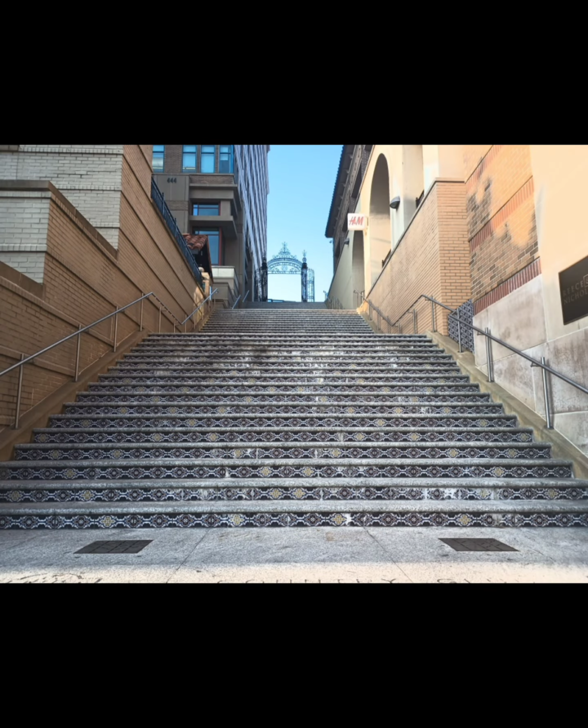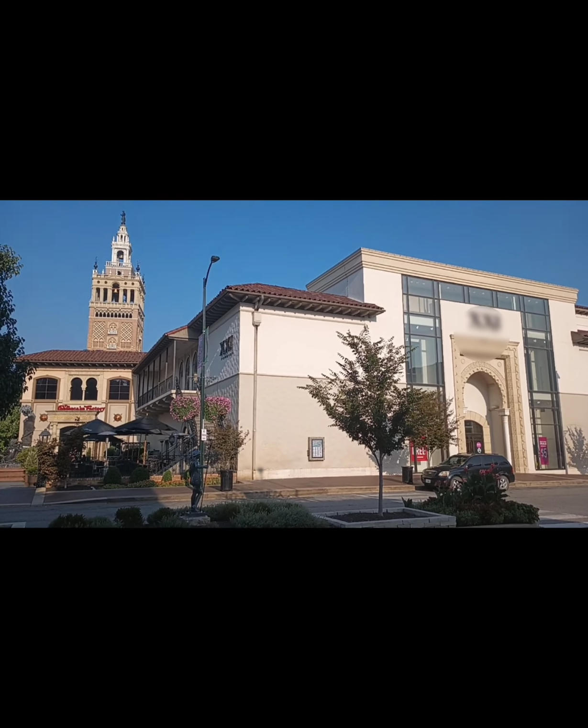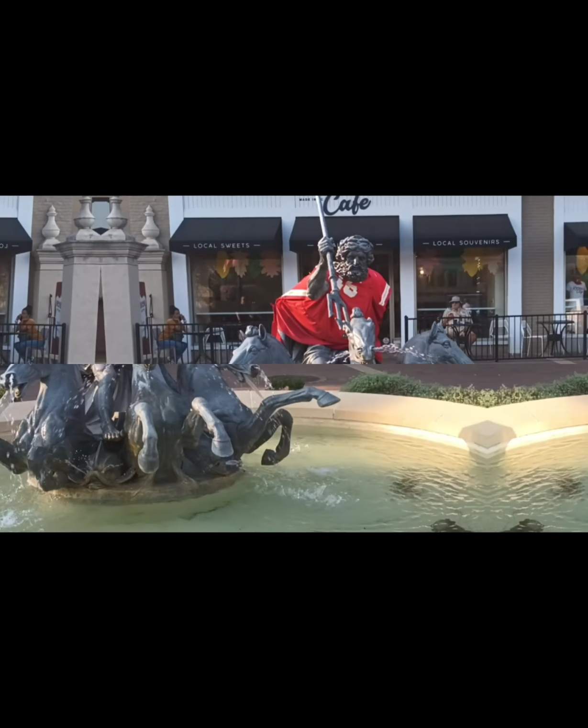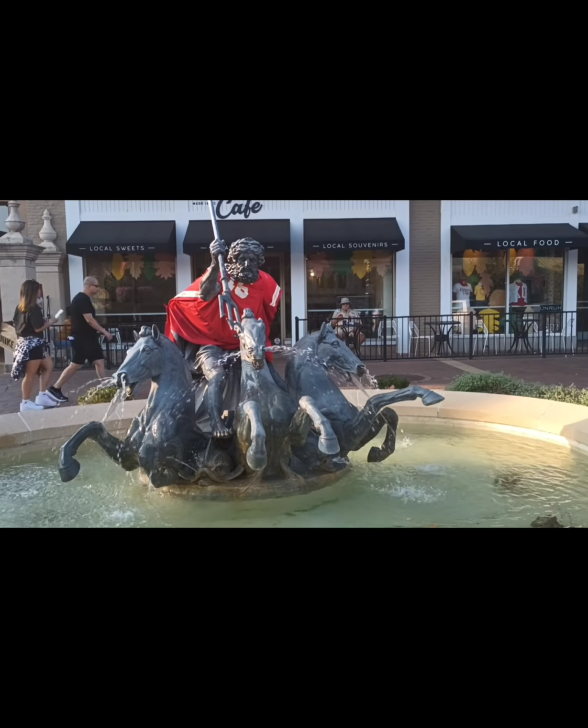We're now going to step on over to the Country Club Plaza, a shopping district in Kansas City featuring over 100 stores and 30 restaurants with architecture that is Spanish inspired.